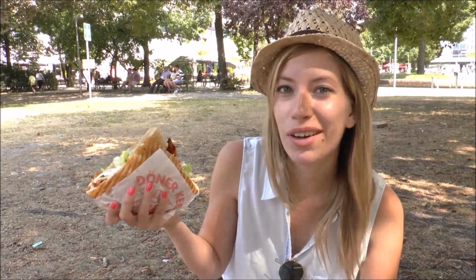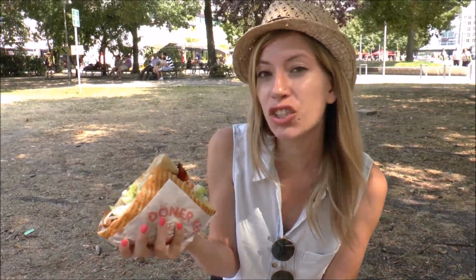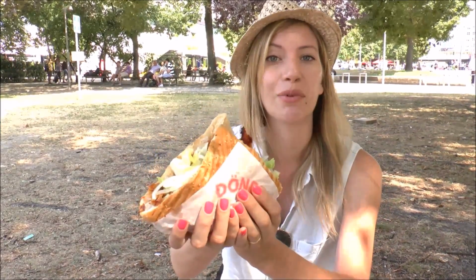So, doner kebab, you're probably thinking, isn't that Turkish? And yes, it is Turkish, but Germany has a huge Turkish population, and that means they brought their recipes and their food over, and they've actually adapted the doner kebab to fit the German taste when it comes to the cuisine. So this would be considered a German doner kebab.